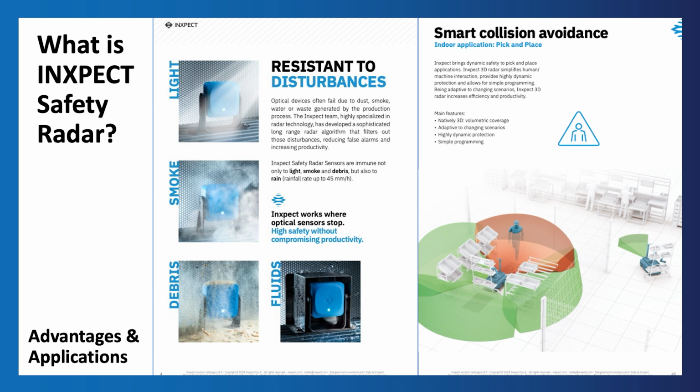Some benefits over light curtains is that it's volumetric, so you're able to monitor an entire area, not just a singular plane. And it's great for dirty, dusty environments. If it really gets bad enough that you're worried about it caking up the front of the sensor, these do read through a variety of plastics or non-metallic enclosures. So you can actually put it in a controller enclosure, wash that down, and keep your sensor running.